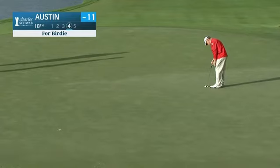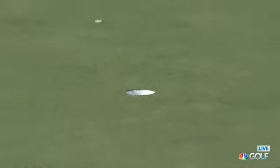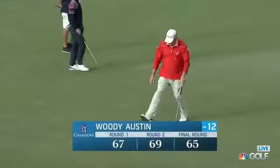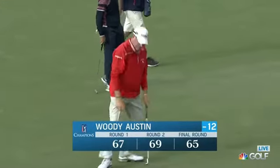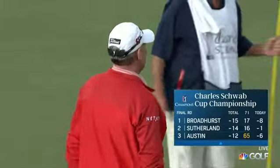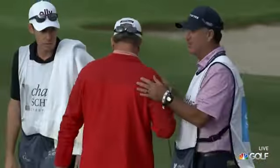But Woody Austin having himself a pretty good day here. This for birdie at 18. Drove it in the fairway bunker, laid up in the bunker, got it on the green, and then buried the big one for that finish. After playing 17 perfect and missing it, plays 18 not so perfect, but walks off with birdie. That is a solo third right now for Woody Austin, and the clubhouse lead at 12 under.